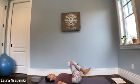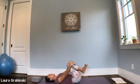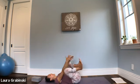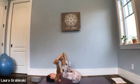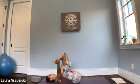Bring both knees into the chest. Hold on to your shins. Just hold here for a moment. And now we're going for full happy baby. Grab the outsides of your feet, bring the elbows to the inside of the knees or the thighs, and then gently let the knees open up towards the armpit as the bottoms of the feet show to the ceiling.